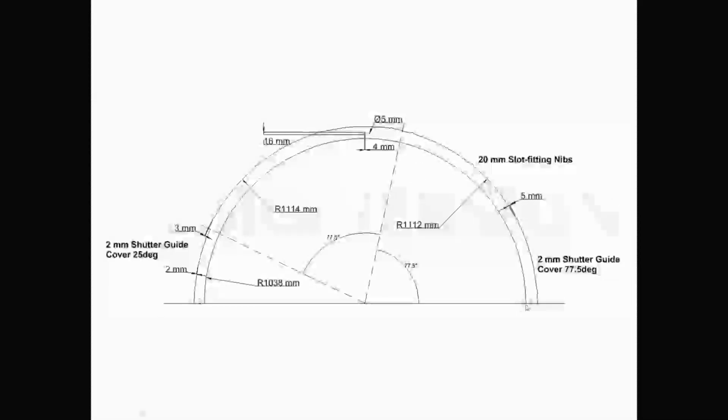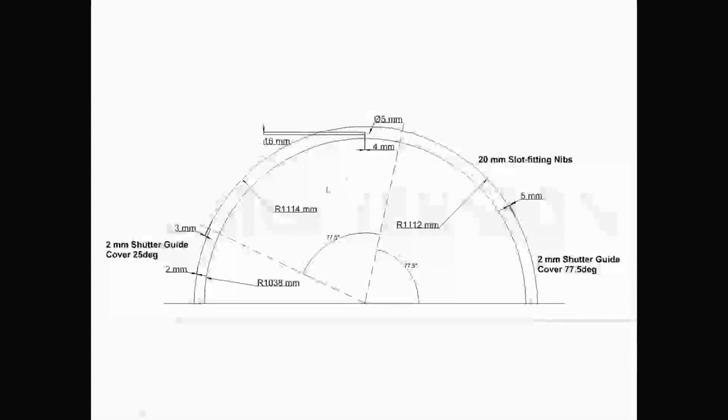To give an idea of what it looks like, internal radius 1038. There's the guide cover. First of all, that 77.5 degrees is permanently covered, and then the shutter guide moves over, so you can look from 25 degrees to 105 degrees. And of course, because you can rotate the dome, you can see everything 25 degrees above this line.